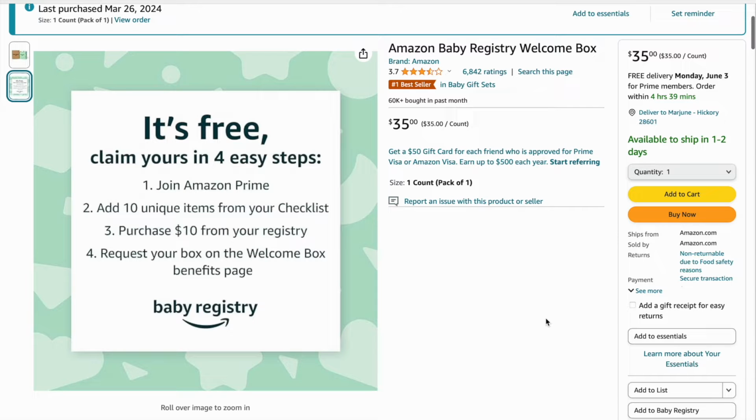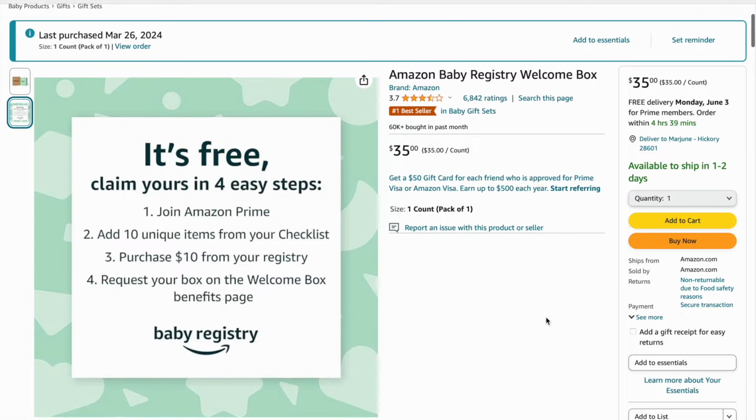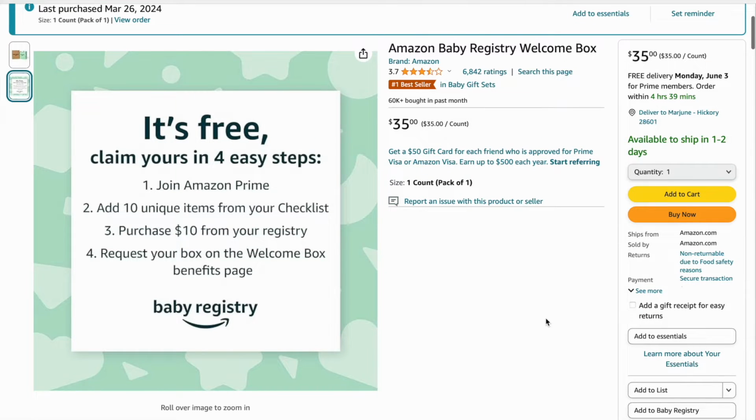So, uulitin ko po on how to claim your Amazon welcome box in 4 easy steps sa mga hindi nagka-catch up kanina. First, you have to join the Amazon Prime. Second, add 10 unique items from your checklist. Third, purchase $10 from your registry. Fourth, request your box on the welcome box benefits page.